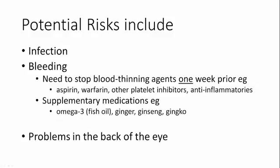So getting to potential risks, this risk of infection, and admittedly the risk of infection is the same with any sort of eye surgery, and fortunately eye surgery is done in a clean, sterile theatre environment. So really we're very lucky we've been able to keep the risk of infection to a minimum.